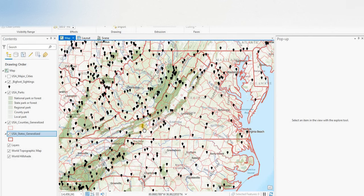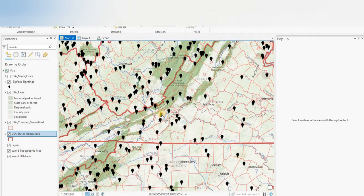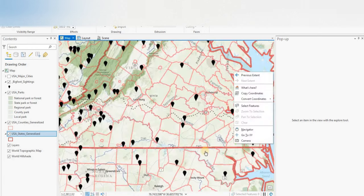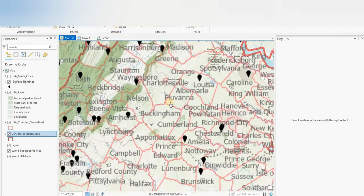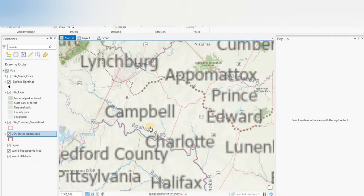So we're looking at, I've changed things up a little bit here. Previously I had the imagery on, and the Bigfoot markers were in yellow. But I've changed the base map to a world topographic map, and we have the U.S. states in a thick red, salmon color, and then we have the U.S. counties in a lot thinner, more faded color, and obviously the more you zoom in, the more detail you get.